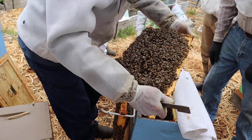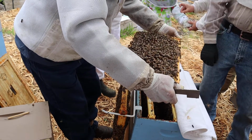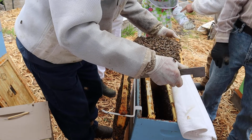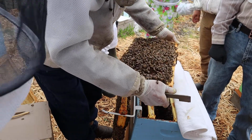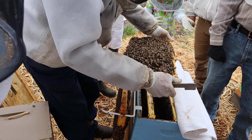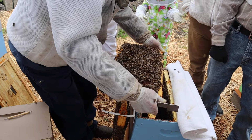So is it normal that they put the drone brood in the middle of the bee bread? Let me pick one. There she is. What they do is they put the brood here, they put pollen around it, and they put honey on top. If you grab at them, you gotta make sure you get both wings, so they won't sting you. Yeah, I'm not seeing any eggs on this frame. This frame is just really small.